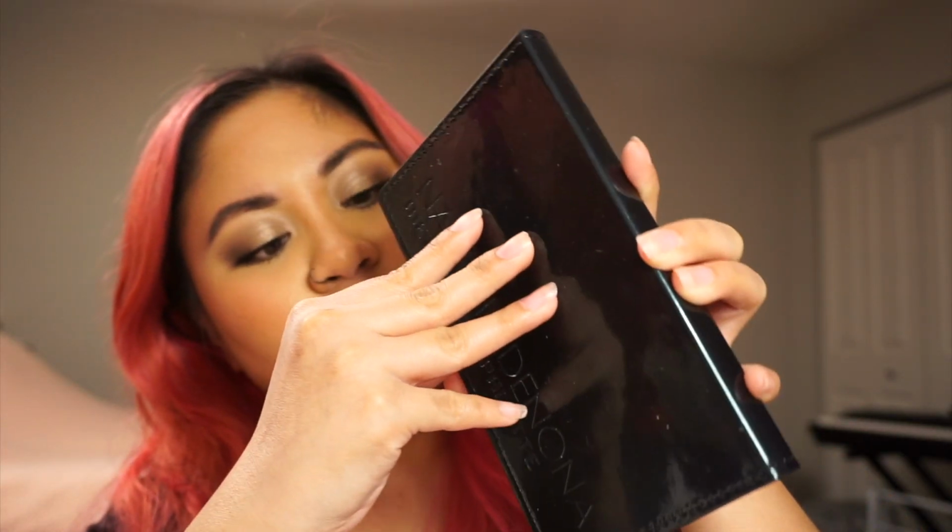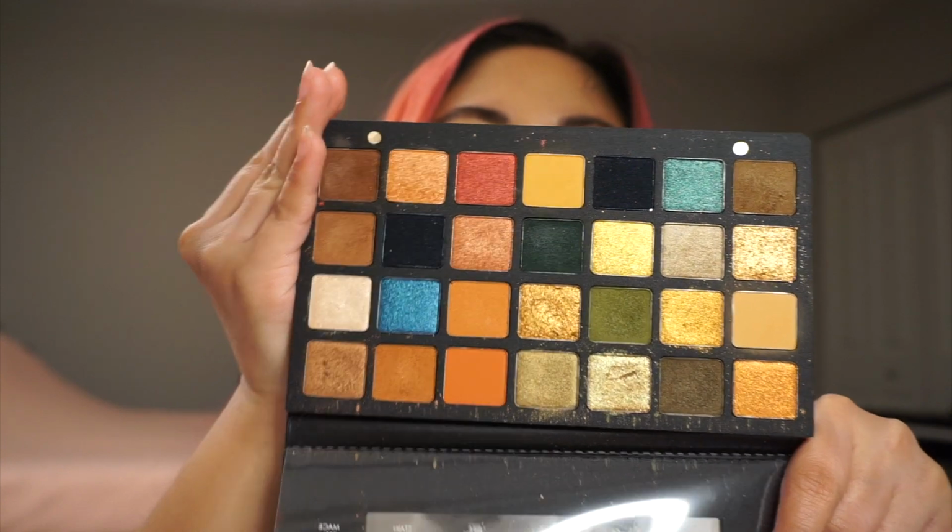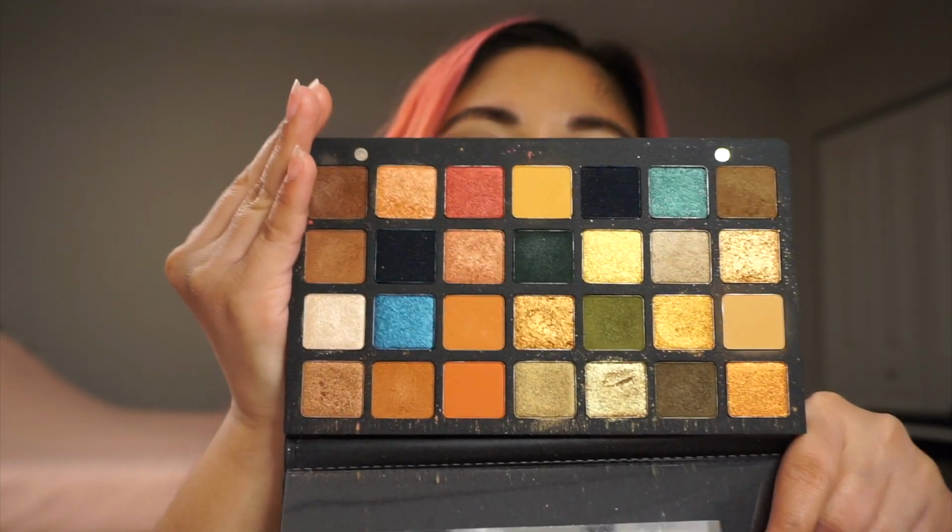The next palette that I have to have in my collection at all times is the Natasha Denona Metropolis palette. This palette is very me, especially in the fall. It has some bronzes, some greens, some golds. You got your neutrals, you got your pops of color. And this palette has a very creamy formula. It has Natasha Denona's cream to powder formula in here for some of the shadows, which I really enjoy.